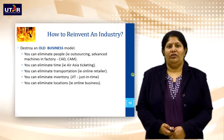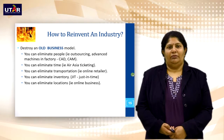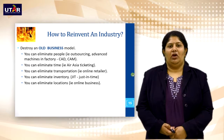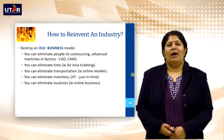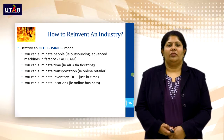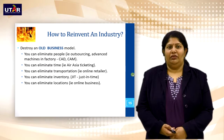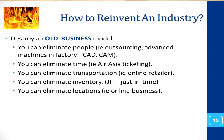We can eliminate inventories by having just-in-time inventories. Just in time is able to save inventory cost and decrease waste by ordering goods only when they are needed. We can eliminate the price for land, which is too expensive. In order to save such expenses, we can have online retailers. We would be safe from the hassle of paying money for rent, electricity, water, bills, and so on.